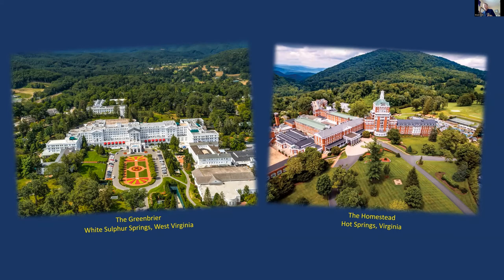The Homestead looks a lot like it did in 1925 when they built that tower that's there. And the rest of the place is pretty much what it looked like in the late 1890s. The Greenbrier, that building is newer. I'm not too sure when that particular building came up, but I'm going to say between 1912 and 1930, certainly by 1932. It was up and operating pretty much as you see it in that picture there.